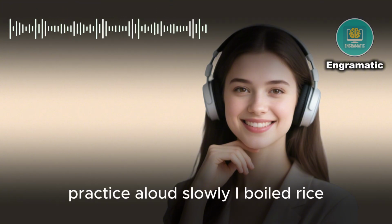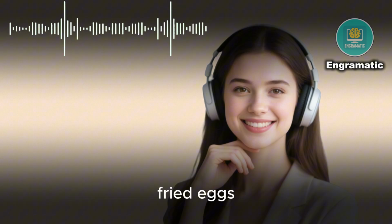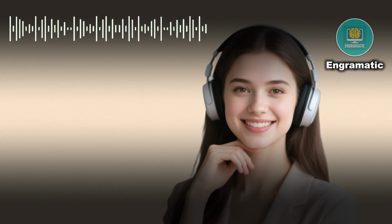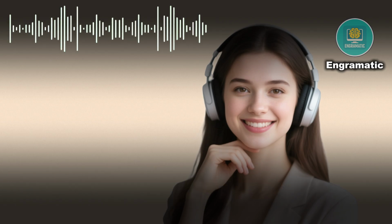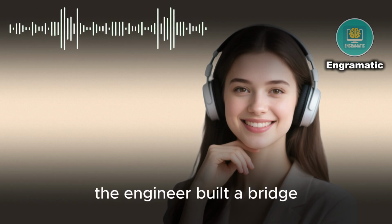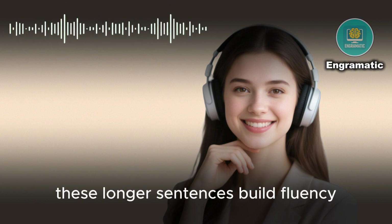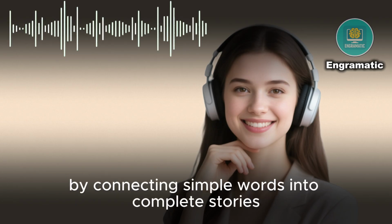Practice aloud slowly. I boiled rice, fried eggs, and sliced bread before eating dinner with my family. The police officer explained the danger after the fire. The engineer built a bridge, and the driver tested the road nearby. These longer sentences build fluency by connecting simple words into complete stories.